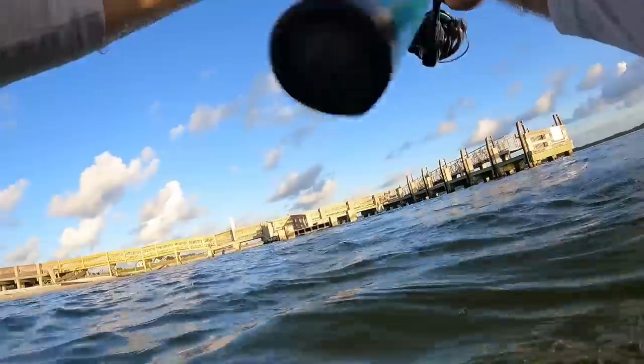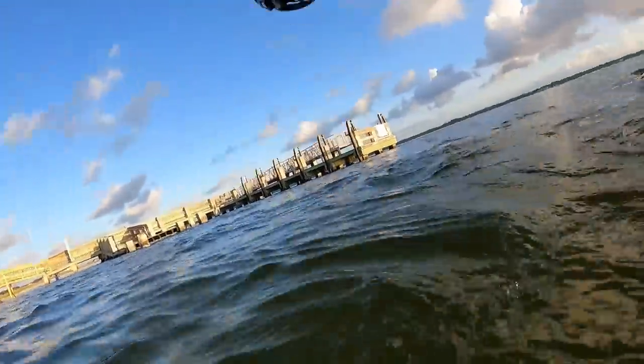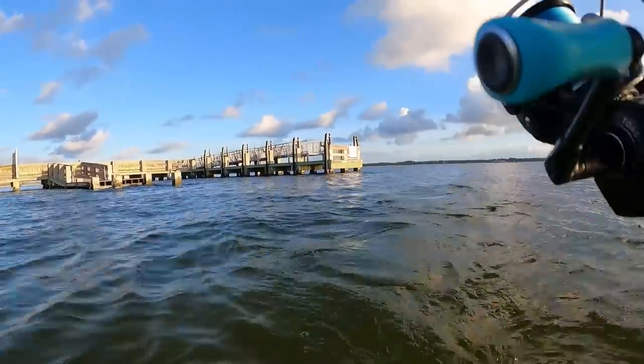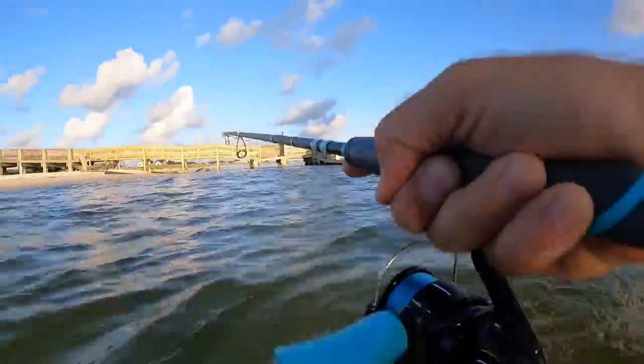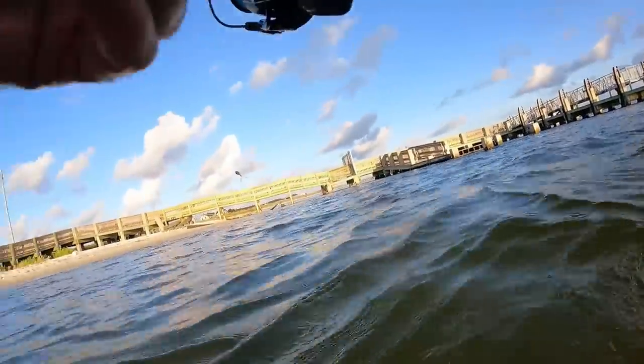It's crazy wading and catching them like this. Whew. Let me walk him to shore. This is a good fish right here, guys. This may be the best one of the day, Tony. I would not be surprised. You guys got it dialed in, man. Oh, wow. What?